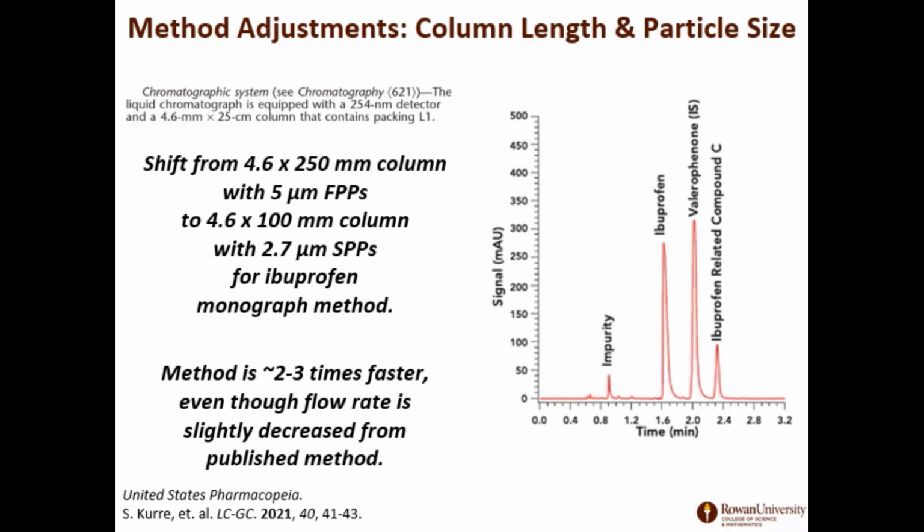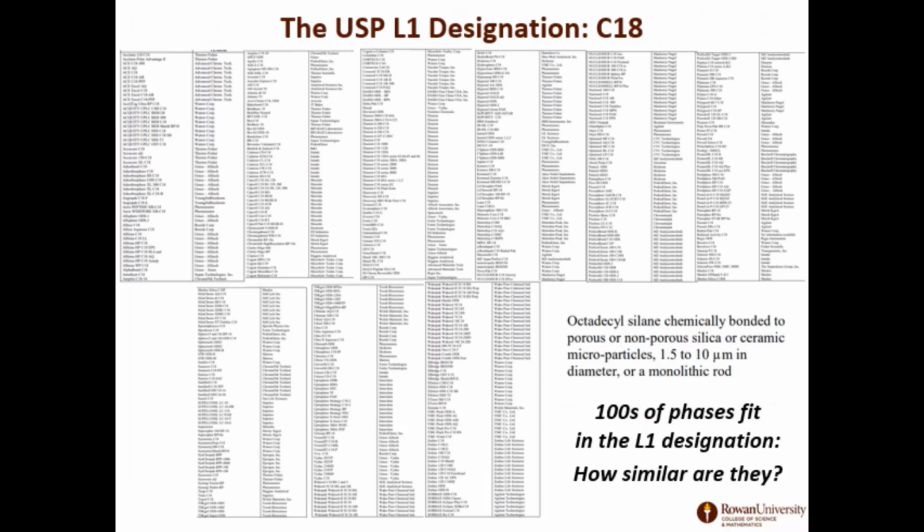So you can see here, this method generally takes on the order of 7 or 8 minutes. We were able to get all the peaks to elute in about 2.5 minutes in this case. And again, this was performed by translating the conditions that were given, changing the column type, but then really just putting the method parameters right into the miniLC method parameter software.